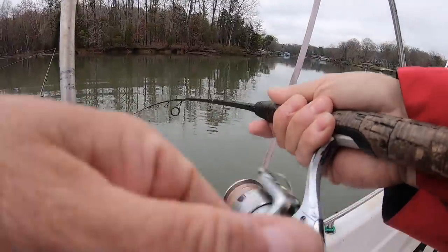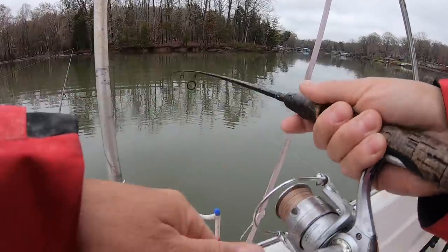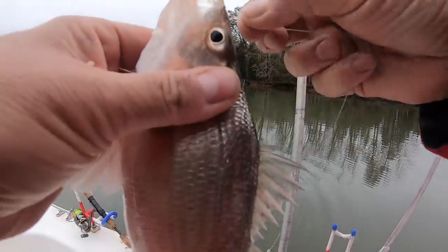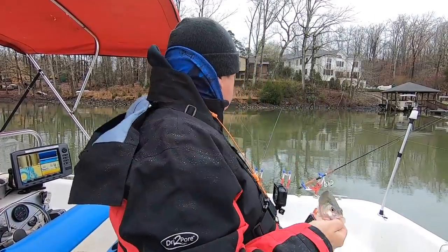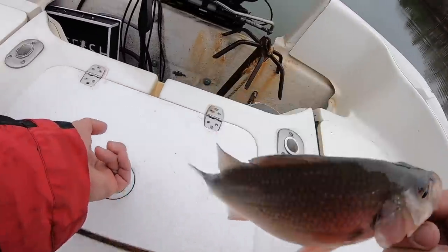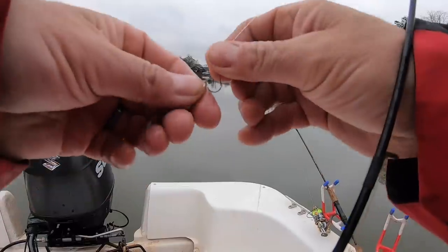Boom, got one, guys. Coming right through that area where stuff was on top. I don't know if this is a perch or a... Yes, it is. It is a perch. Good-sized perch, too. It'll take them all day long. It's that same area I seen those fish feeding in on top of the water. And that one came off of one of the down lines. Good size one, which we will gladly keep. Get another minnow on here, drop it back down.